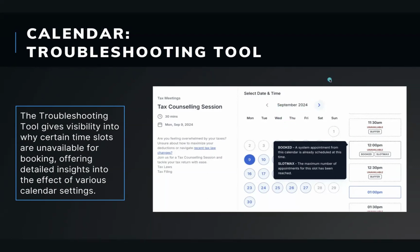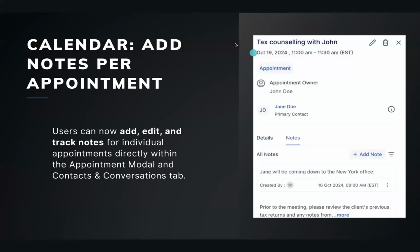It's going to help us quite a bit as we help our agents and as we look at our own internal calendars to figure out why certain slots aren't showing up. Next, adding notes to the appointment.